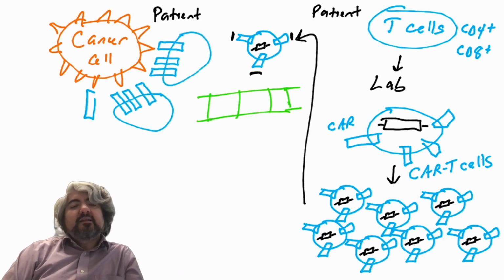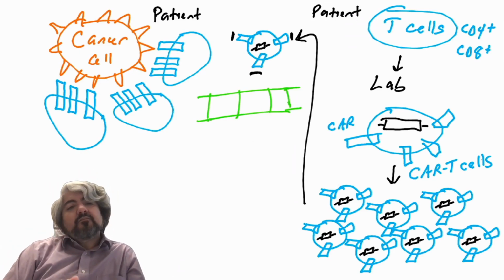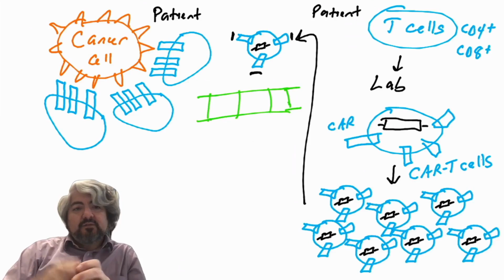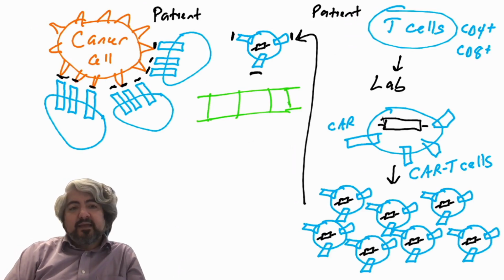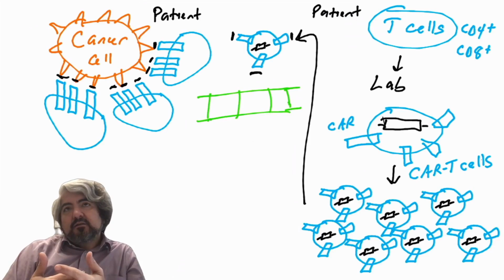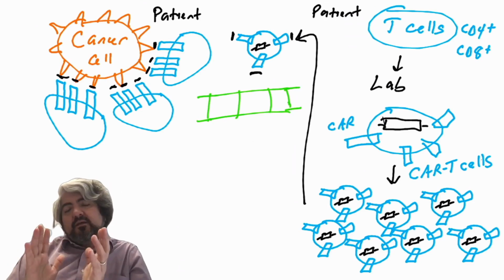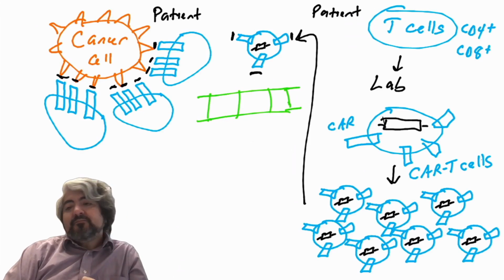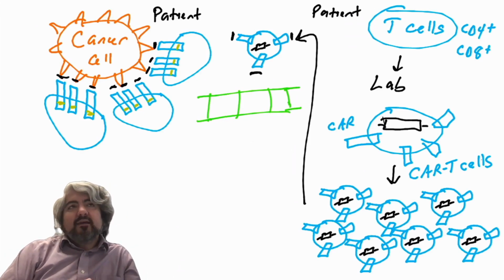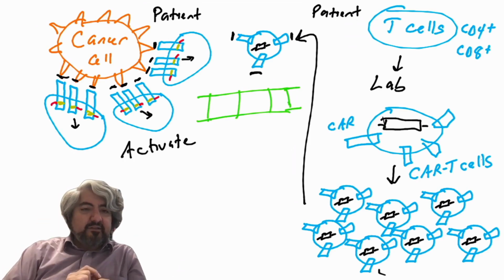But once it finds the cells that do contain this antigen, and in this case, it's a cancer cell antigen, these T cells are going to attack that cancer cell. These T cells are going to activate. So again, we've got the antigen binding site of the CAR, and scientists have chosen an antigen binding site that will match the antigen found on this patient's tumors. And the T cells will have their ITAMs become phosphorylated, and these T cells will activate against this cancer cell.